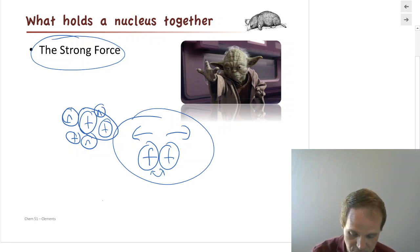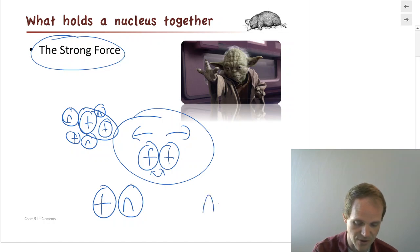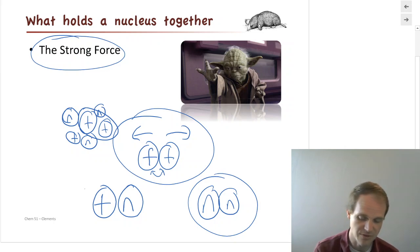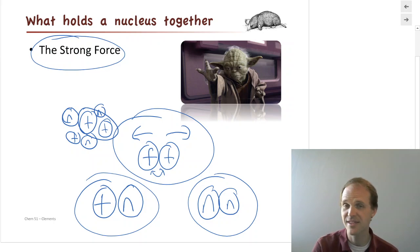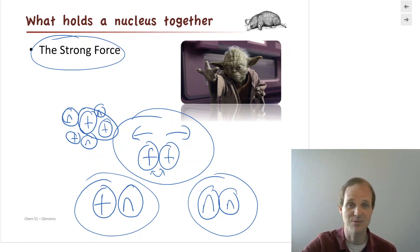Now it turns out the strong force also holds neutrons next to protons, but you're not limited there by the repulsion forces. And it holds neutrons to neutrons. So you've got a lot of strong force here, but with no repulsion. So it seems from this argument that if you just keep adding neutrons to an element, the more neutrons, the merrier, because you're getting strong force attraction again and again and you're not getting these repulsions. So we should be able to have as many neutrons as possible.